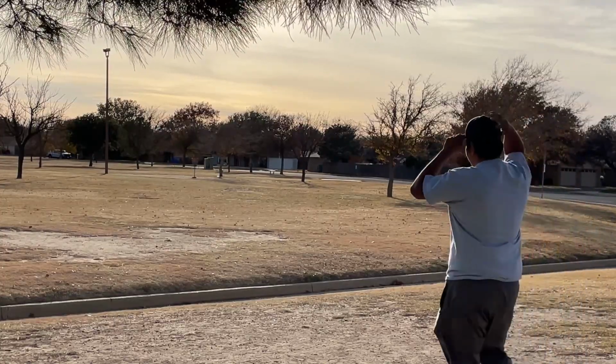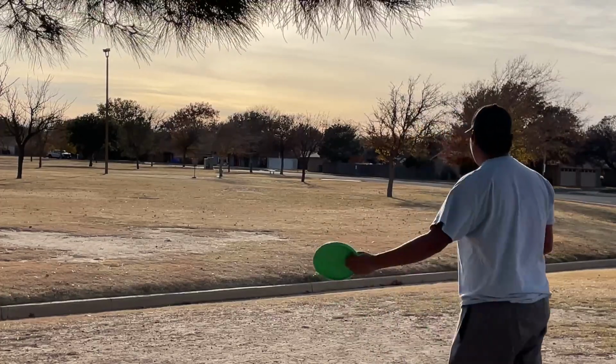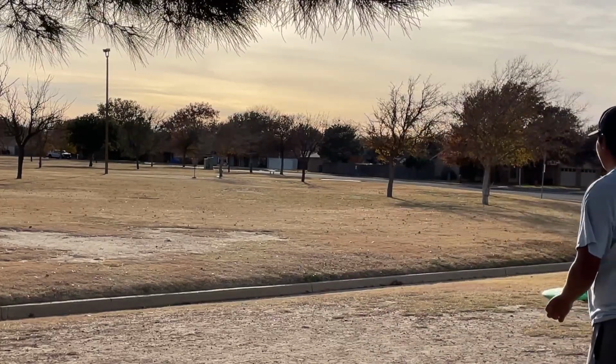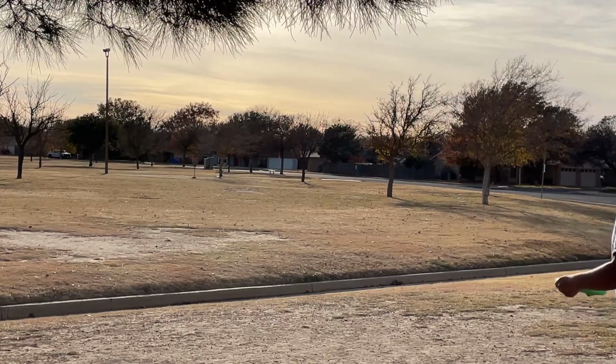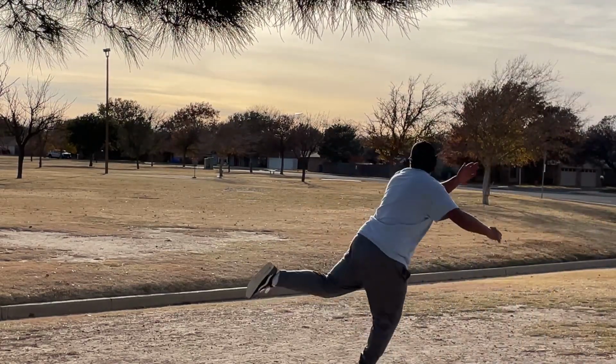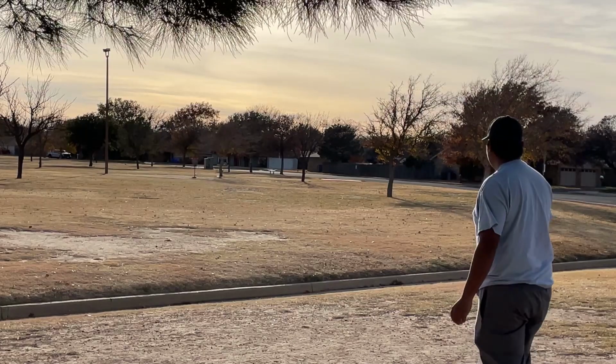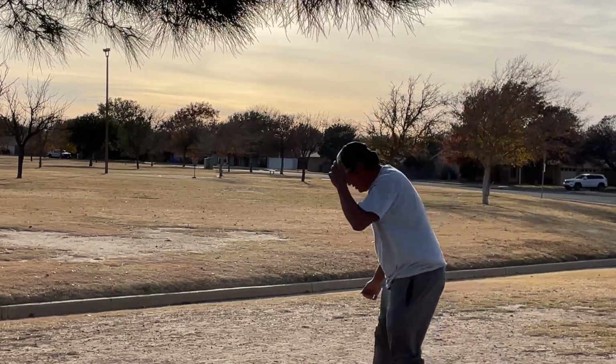Oh, banger went a little long. So we also got a little bit of a left to right tail. It ain't a crazy amount of wind, but still there. That was our alpaca. And I gotta tell you, it was perfect. Really glidey, hit the base of the basket.